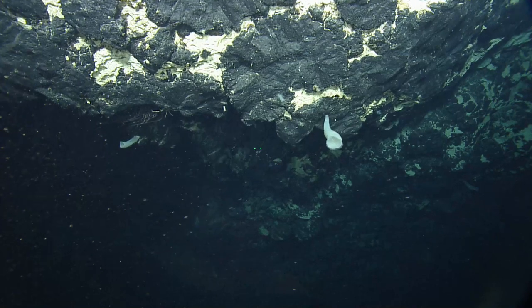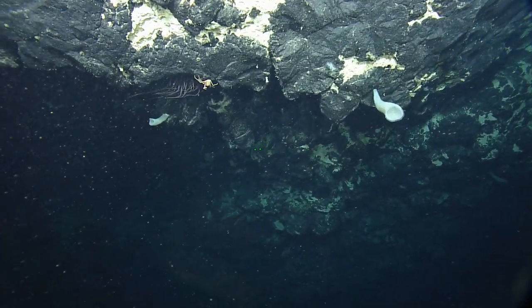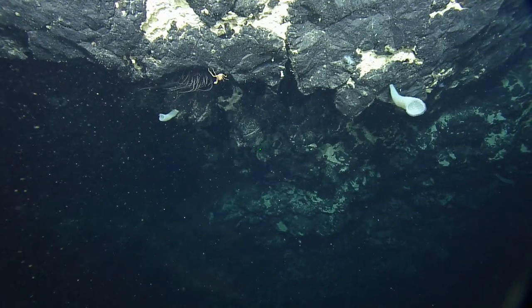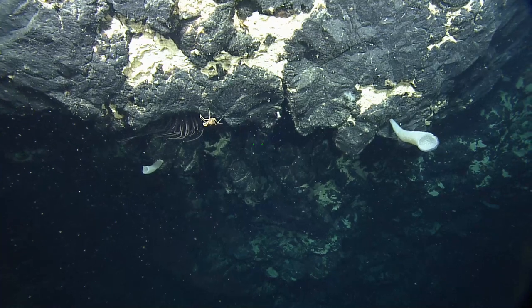Yeah. Now, this is a difficult shot for Hercules because it still has a brow, unlike many vehicles. So, it's designed to look down, not under, as most science vehicles are.